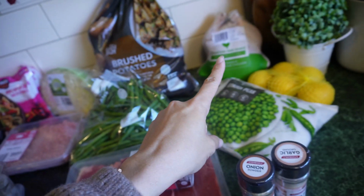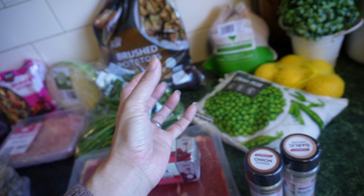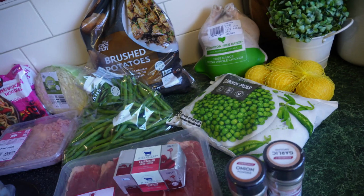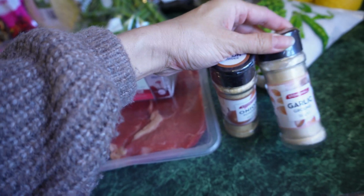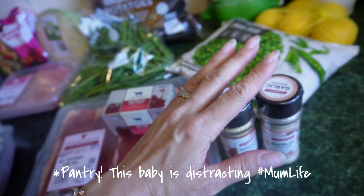Okay, we're going to do roast chicken the first night, and I'm going to use the carcass, the bones, and whatever meat is left to make a creamy chicken soup. I needed some garlic and onion powder just to have some staples in the fridge.